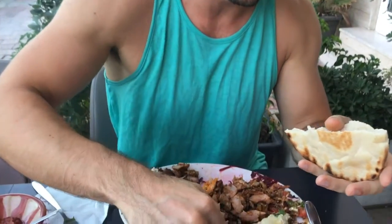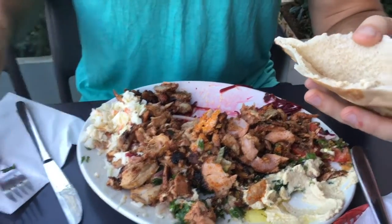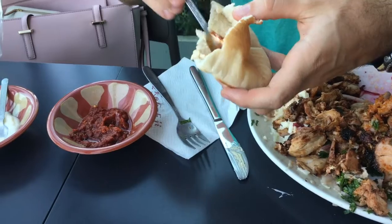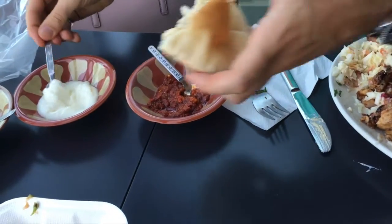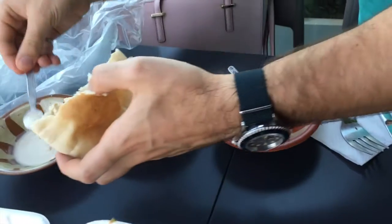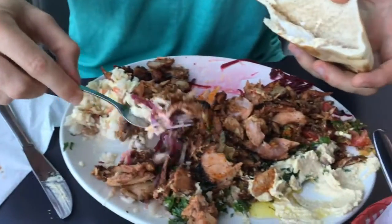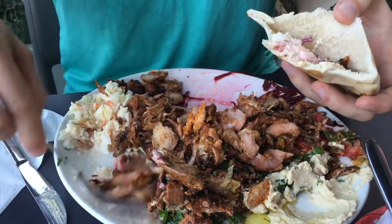All right, so what I love to do is take the hummus, put it in, and then you just stuff it with some of this good stuff, spicy, the garlic, and then the tahini. And you put all this coleslaw, beets, and chicken in.